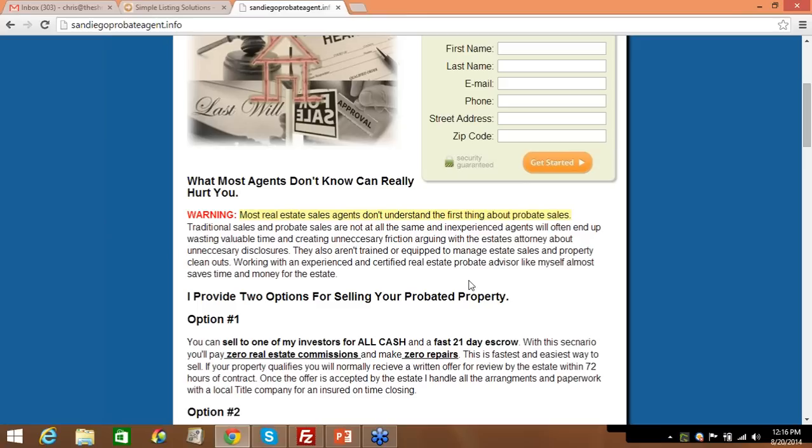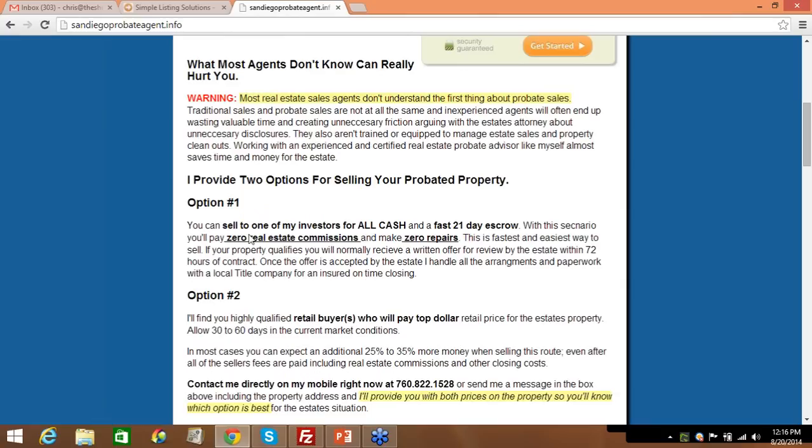Okay, so it says, I provide two options for selling your probated property. Option number one, you can sell to one of my investors for all cash and a fast 21-day escrow. With this scenario, you'll pay zero real estate commissions and make zero repairs. I've got an investor, they're going to give you 25%, 30% below market. They'll pay my commission, don't worry about that. And they're not going to require any repairs because they're paying 30% below market. We'll handle that. And we'll do a fast 21-day escrow, all cash.